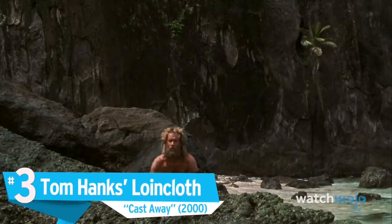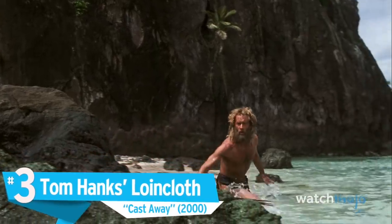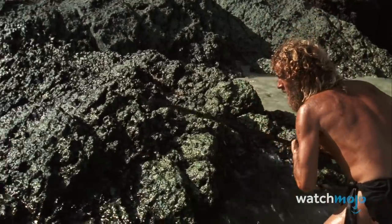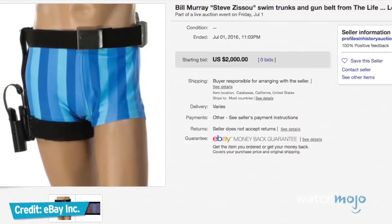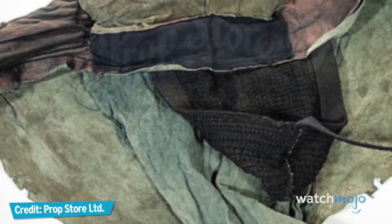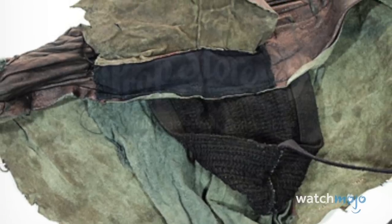Number 3. Tom Hanks' loincloth, Castaway. It seems like people have a real fascination with male celebrities' crotches. Bill Murray's swimming trunks from The Life Aquatic, Russell Crowe's jockstrap from Cinderella Man, and Tom Hanks' loincloth from Castaway have all been sold at movie auctions.